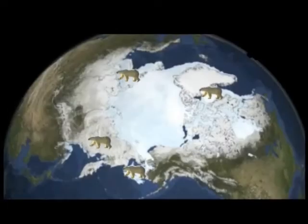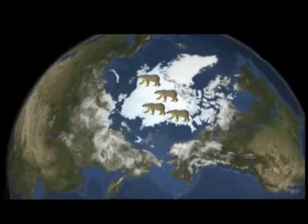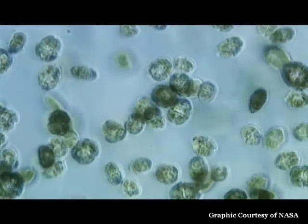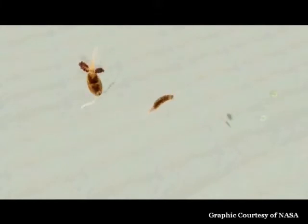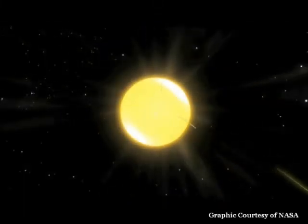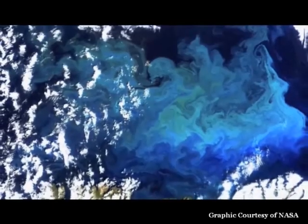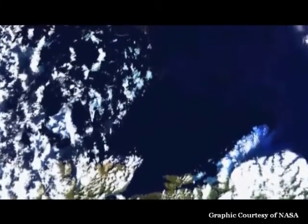As the sea ice melts, polar bears will lose the ground they hunt on, causing a loss of their main food source. In turn, this will force the polar bears to relocate and readapt. However, the lack of sea ice will provide a perfect opportunity for floating plants and animals like phytoplankton and zooplankton, which use sunlight as well as nutrients from the water to grow. With a substantial increase in their growth, they could eventually eat up all of the ocean's nutrients, resulting in massive die-offs of phytoplankton.